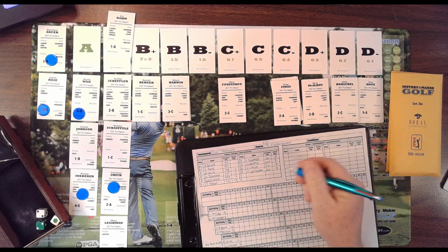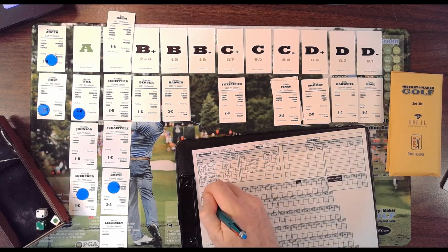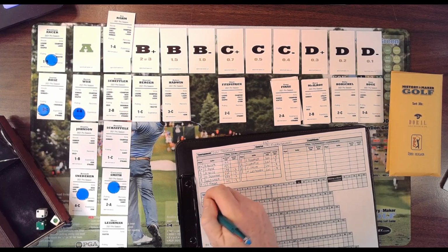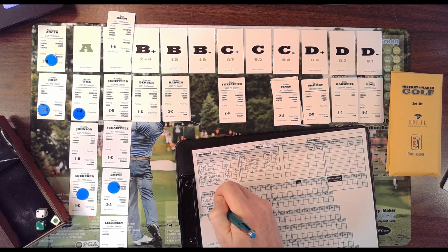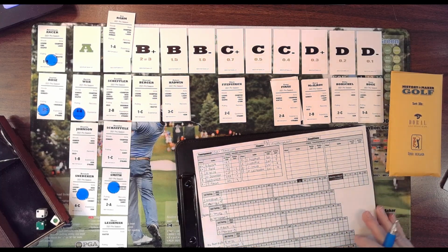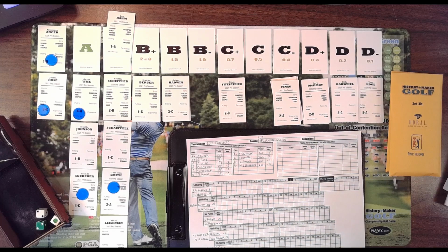And then the last two will be Scotty Scheffler at 5 back, and Xander Schauffele, if I can spell it, will be 5 back. And they neither one had any perks. So we got 10 golfers in our TV round here at River Highlands.